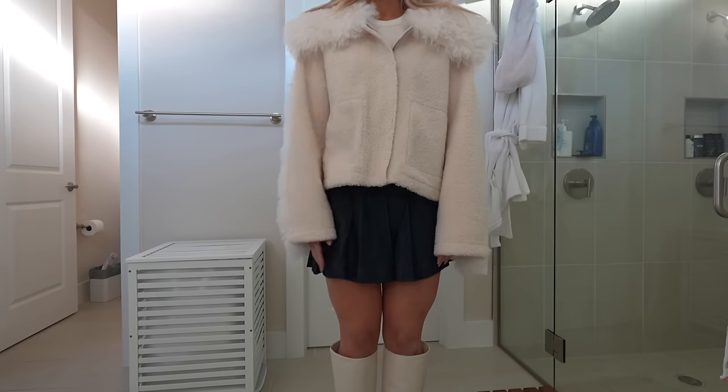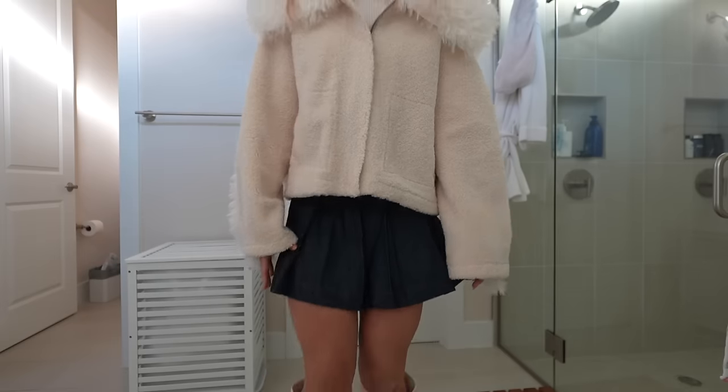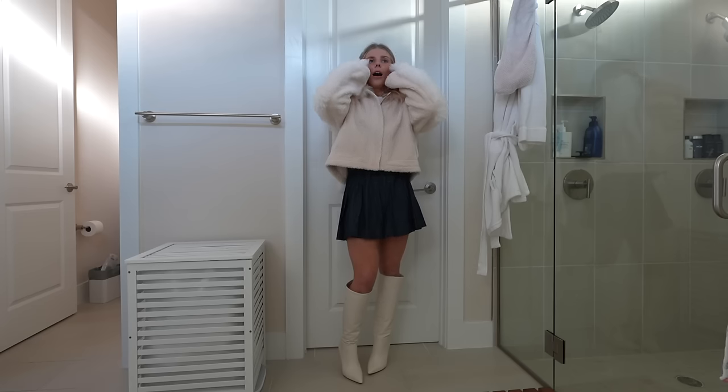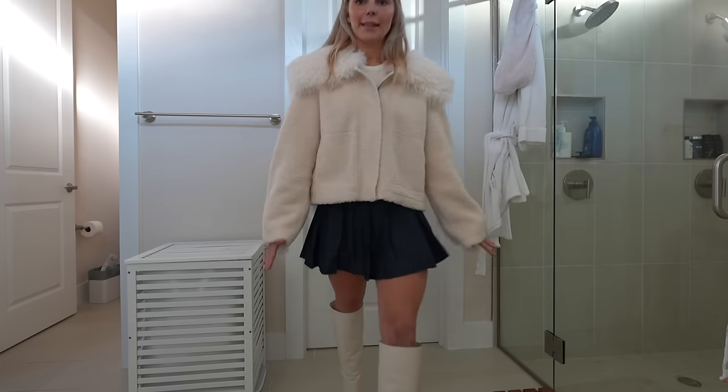This is a skirt I have from Aritzia, and I have this long sleeve ribbed shirt on underneath to bring in the cream. And then obviously my boots are cream, and I would just wear some sheer tights. Not the black ones, I would wear the nude ones that match my skin color.